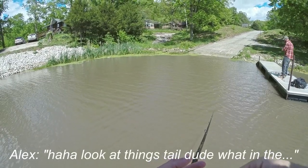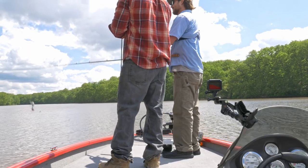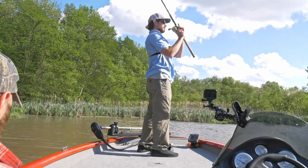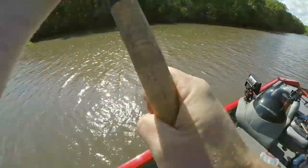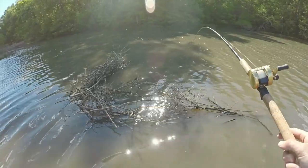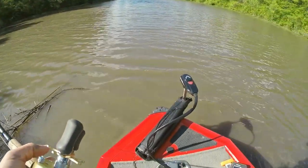That thing's tail, dude. Like a rat, dude. It sounds just like a rat. Neat. Oh, shoot. Good thing and a bad thing about 4 hooks.